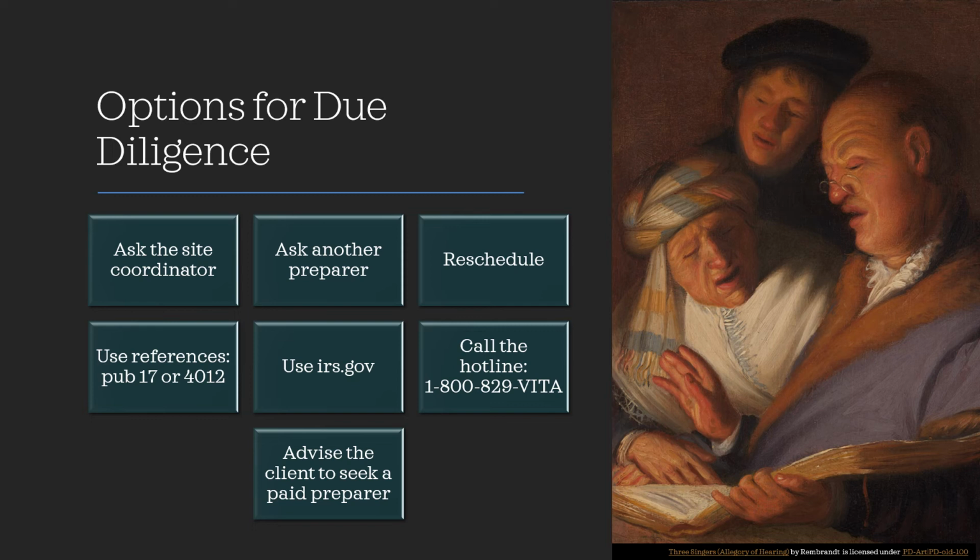That, if you've asked the coordinator and another preparer and we're all kind of feeling, something feels funny, we might just say, I think this is a situation where a paid preparer would better advise you. And sometimes, they need to see a paid preparer because their situation is out of scope, and it's not because we're uncomfortable with the return. It's just that we can't do the return through our program. But those are our options.